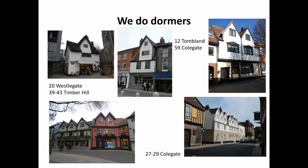And we do dormers. A wonderful selection of dormers in Norwich. I think one of the great treats of Norwich. We've even got a double height dormer on Tombland there, and that flat's for sale if anybody's interested. They come singly and in combinations. Next slide, please.